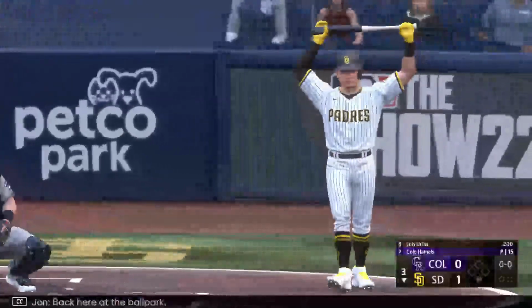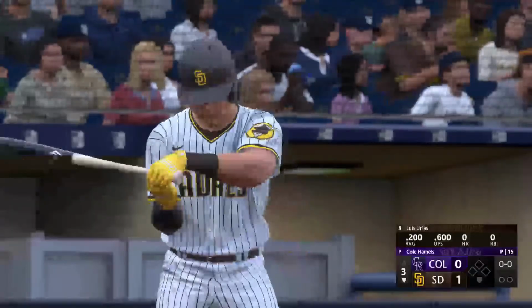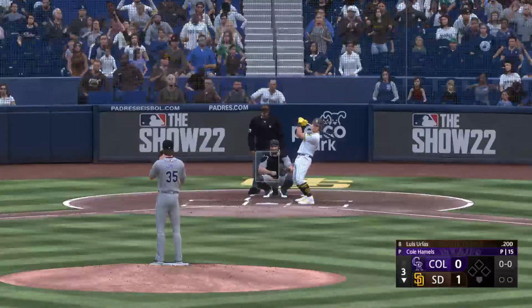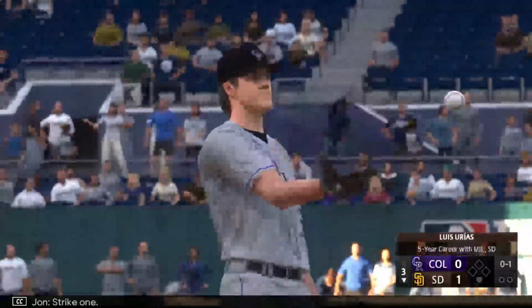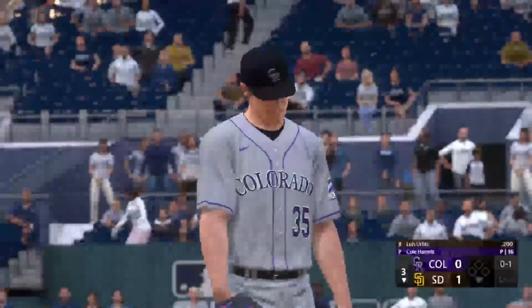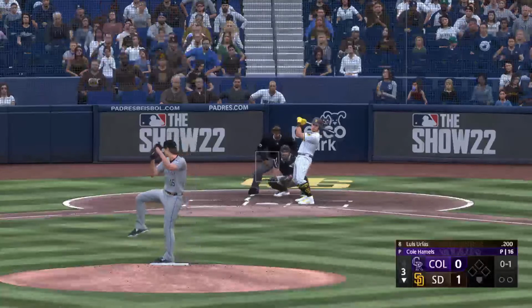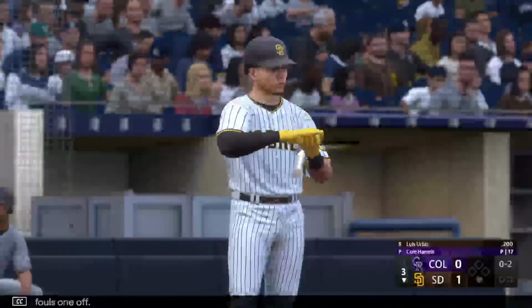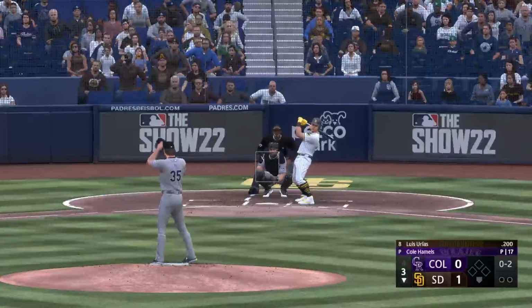Back here at the ballpark, here's Luis Urias. Leading up for the Padres, the third baseman, Luis Urias. The pitch. Strike 1. 0-1's the count. He swings and fouls one off. The 0-2.